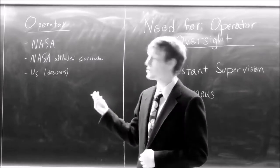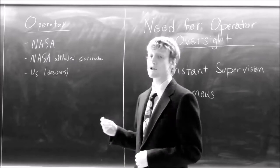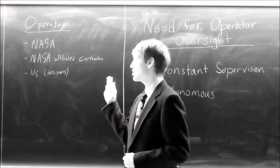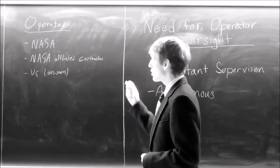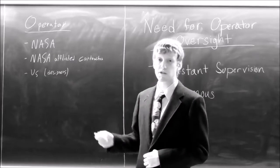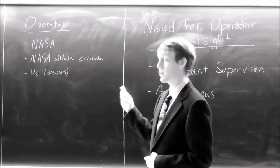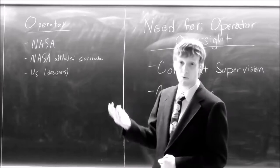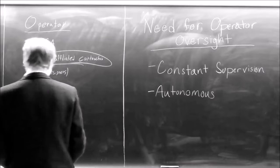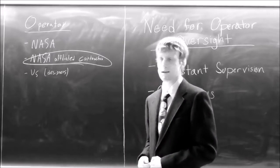and we have ourselves. So we wanted to remove ourselves from this equation because we wanted to focus primarily on the design of the system itself. So that leaves NASA and then contractors that are affiliated with NASA. Currently, contractors already manage a lot of day-to-day operations at NASA, and we see no real reason to buck this trend. These contractors are competent, otherwise they would not be working for NASA at the moment. So we believe that contractors are the best choice to operate our system day to day.